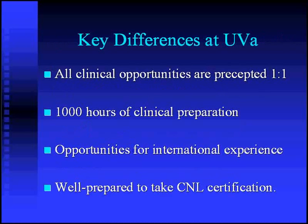There are many ways to become a nurse for those who have degrees in something else, programs for non-nurses. There are a couple ways that we're different from the other 400 or so programs in the U.S. One is that all of our clinical opportunities are precepted 1-to-1. So it will be one student with one experienced nurse for the entire program.